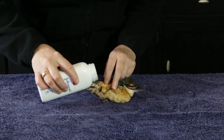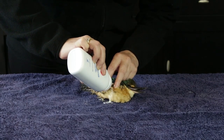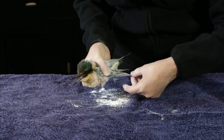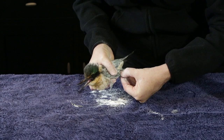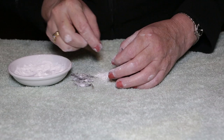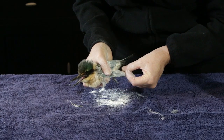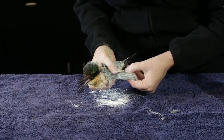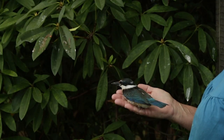At New Zealand Bird Rescue, we apply liberal amounts of talcum powder to the sticky feathers and seed pods, holding each feather at the base as we repeatedly work the talcum powder through, feather by feather, until all the sticky seed pods and sap is removed. Birds usually shake off any excess powder themselves, or we softly blow it off and place them in a warm box in our hospital, where they are cared for and rehabilitated until they're ready for release.